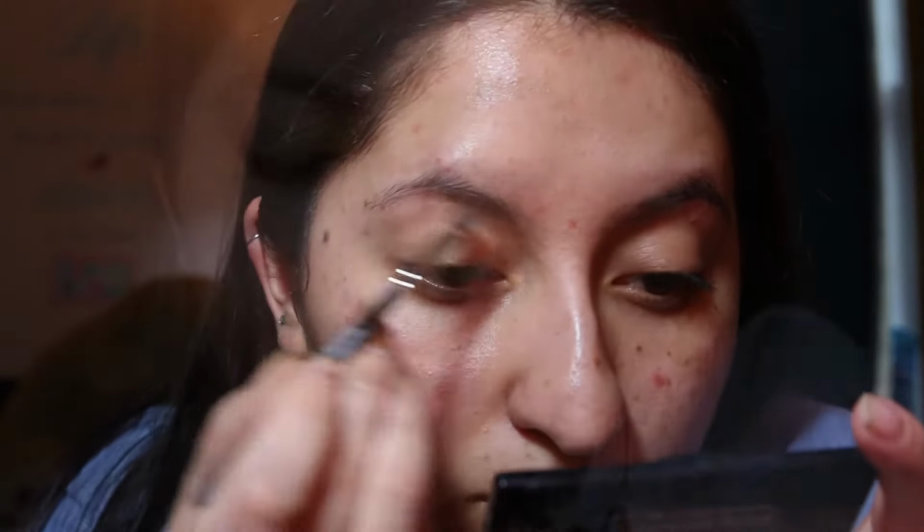So, dramatic move into face. So now I'm putting my pencil on my eyebrows and I'm shading the outline. I'm writing an essay on my eyebrow.